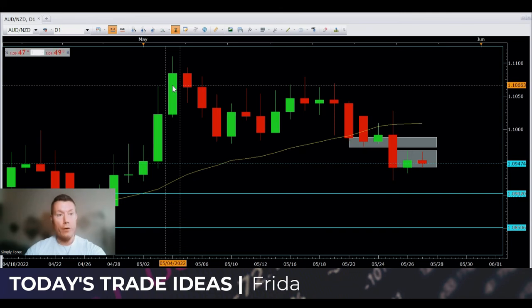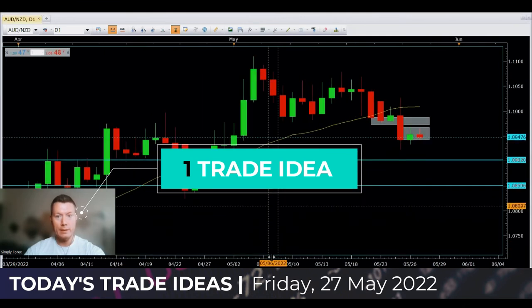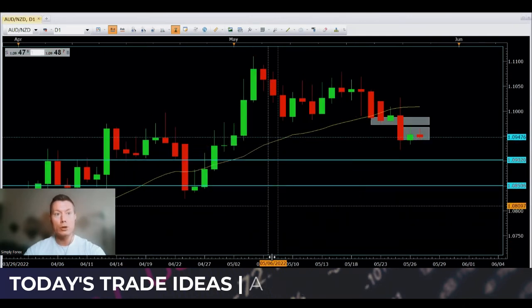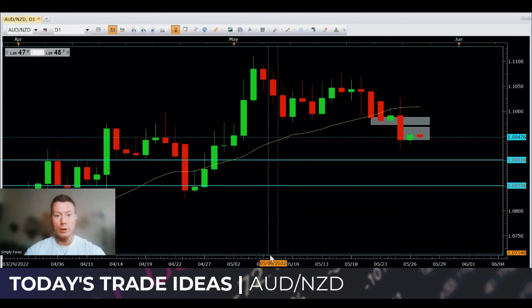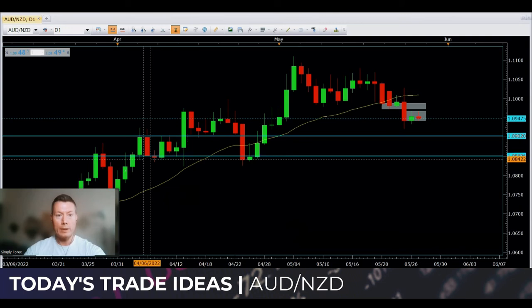Okay, so trades for Friday, the 27th of May. We've only got the one trade today, guys, and it's one of the same ones from yesterday. It is the Aussie dollar against the New Zealand dollar. So for me, nothing has changed in this market. Price, as we described earlier, was in an uptrend: higher highs, higher lows, higher highs, higher lows, higher highs, higher lows. Didn't create a higher high. As always, guys, this tells me price is breaking down.